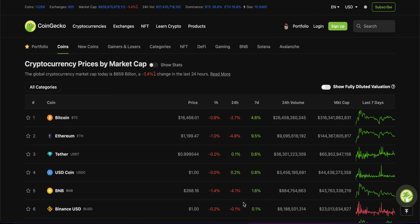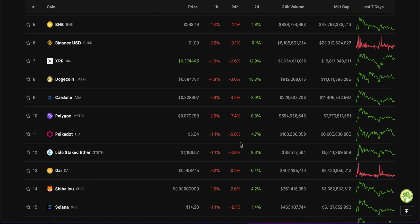Looking at the overall crypto market cap, you guys can see we are currently sitting at $858.8 billion, but we are down 3.4% in the last 24 hours. Meanwhile, BTC dominance is currently sitting at 36.8%. Looking across the board, another day and more continuous bloodbath.